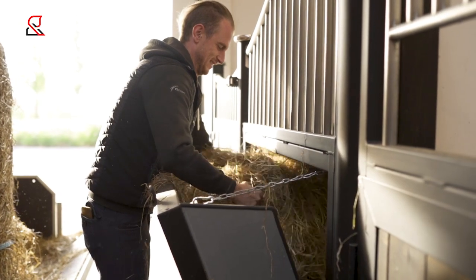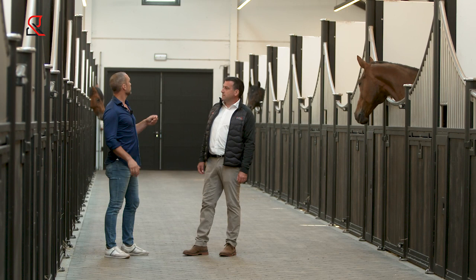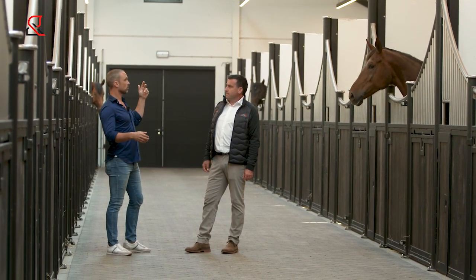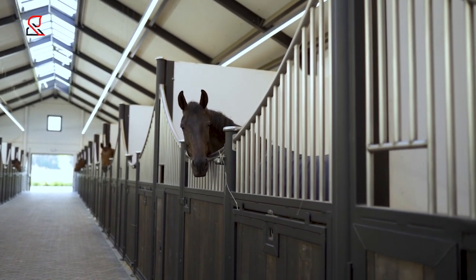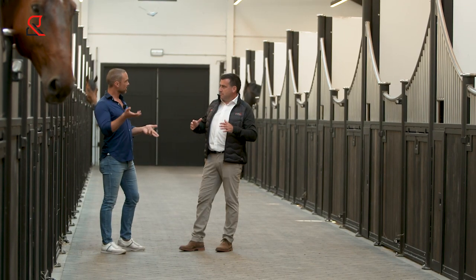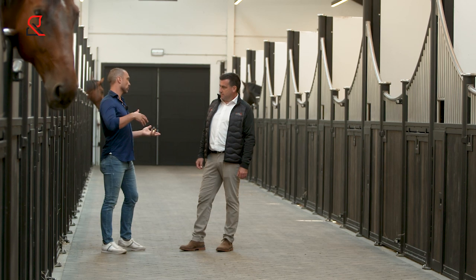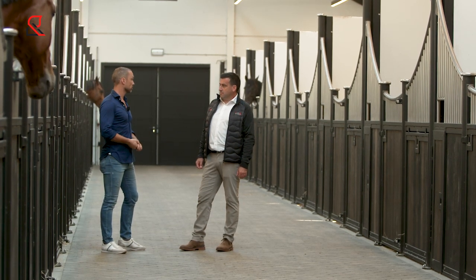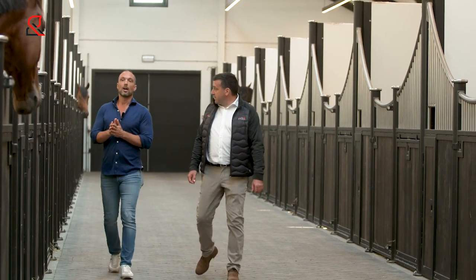You have a lot of lights here, is it LED light? Yes, it's LED light indeed, and we use a special sensor that can see how strong the daylight is outside. So when it's getting dark earlier, they can adapt. When it's getting dark outside, it gets a little bit more light inside, which is better for the coat of the horse, for instance. Okay. And do you have more techniques here to make it easier?